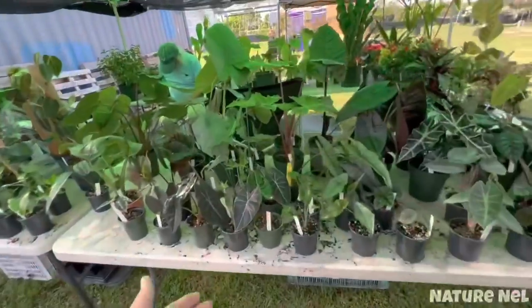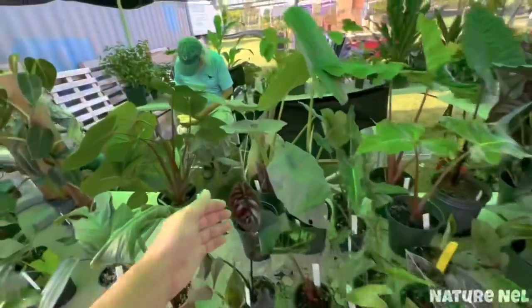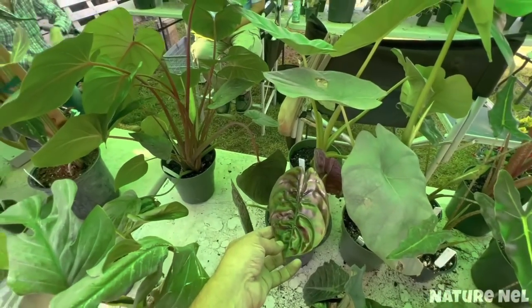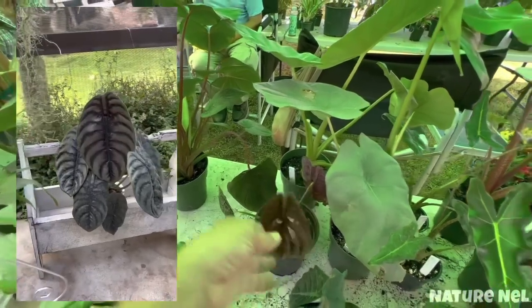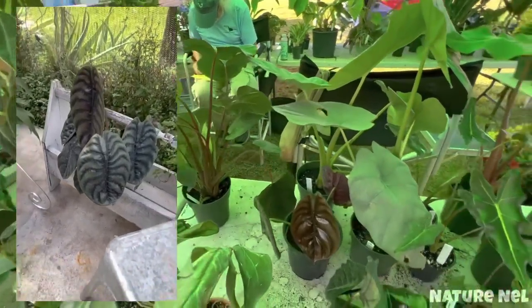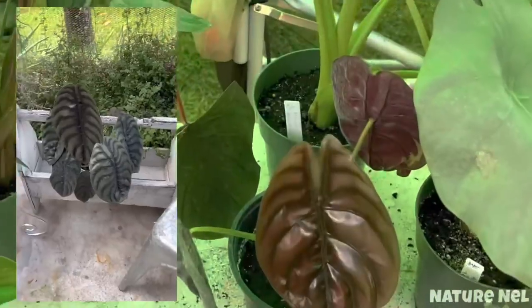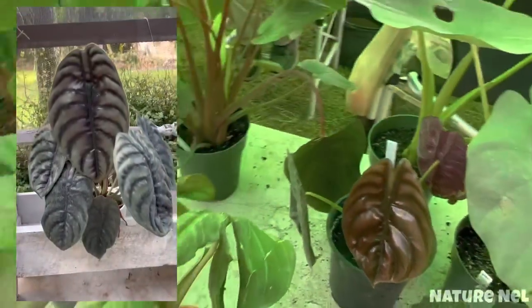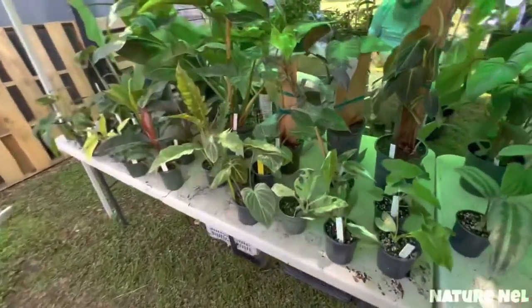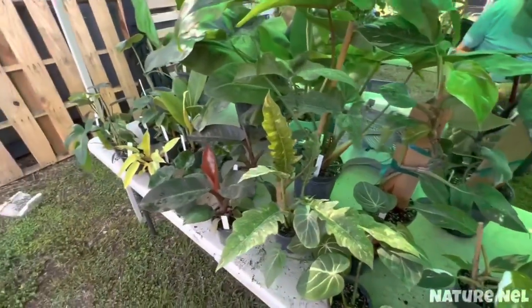Oh, I love these. I got this one from them. The one I got from you guys, this one, the copper leaf. It is so big. I put it in a bigger pot, and it loves it. I was afraid of it. I was like, I don't know how to take care of these, but it's doing great. The biggest thing you do is overwater them. Yes, that is very true.